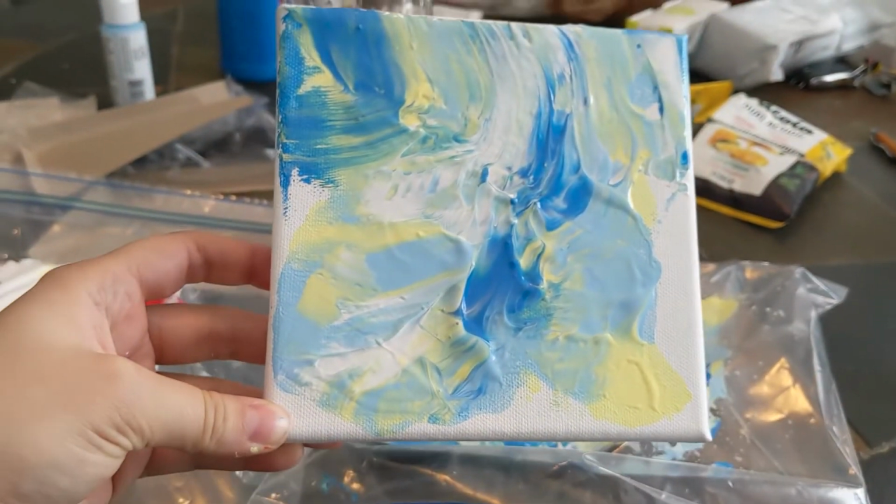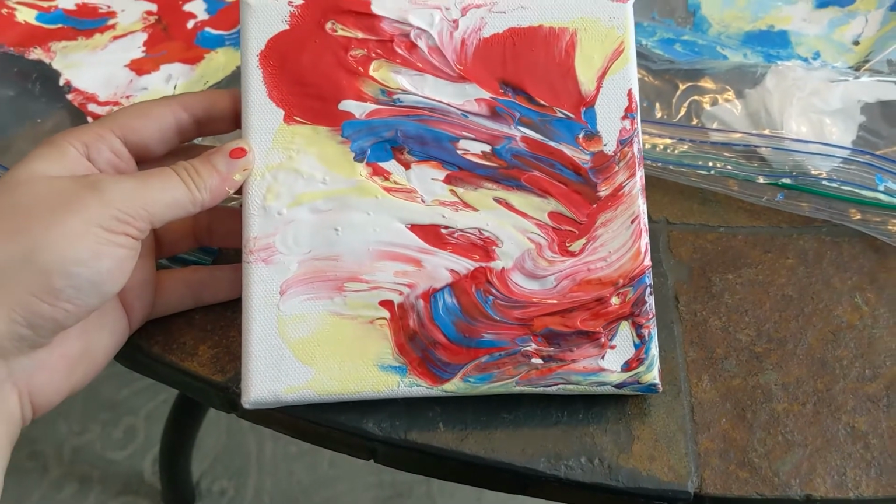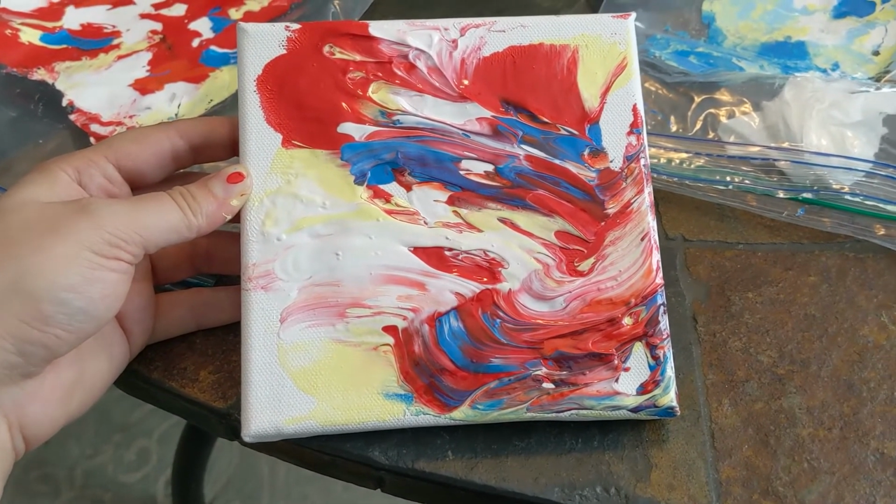Sorry, I didn't bring a tripod on this trip. I forgot. So you can see me trying to open it one-handed. And there you go. It's not bad. And there's the red one. As you can see, they're not as interesting as the last one, but they're good.